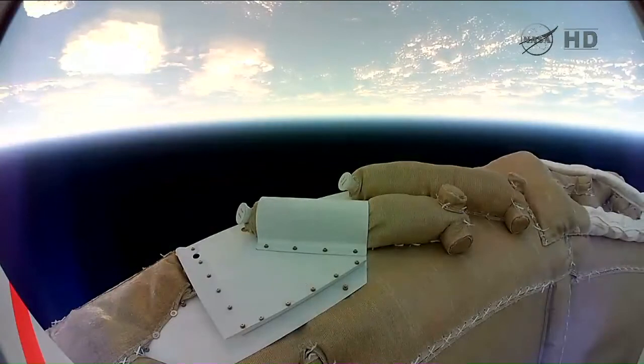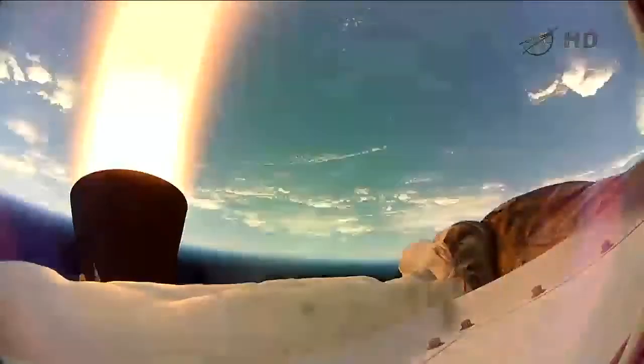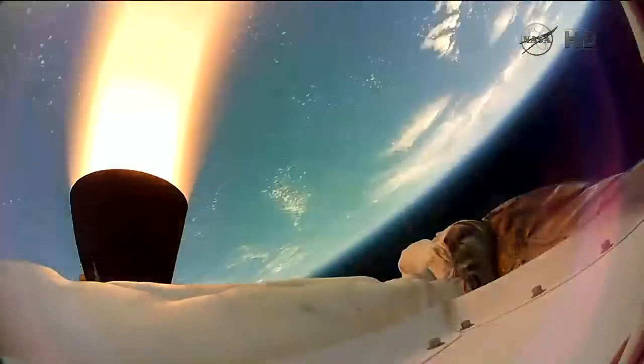So once we got to altitude, got to float about 2 hours later, we then dropped the vehicle from the balloon. Here you see the vehicle drop off, and the first thing we'll do is fire up those two spin motors you see right there to spin it up to about 50 RPM. Then this large solid rocket motor fires, the Star 48 motor.